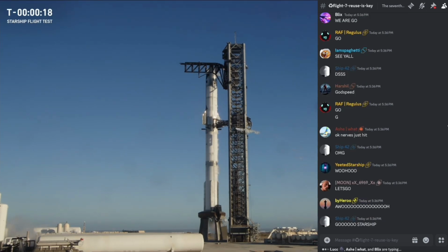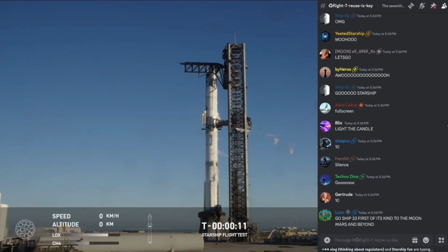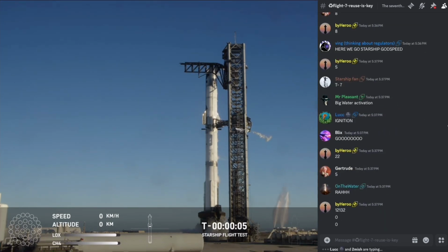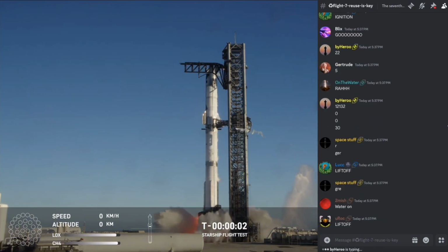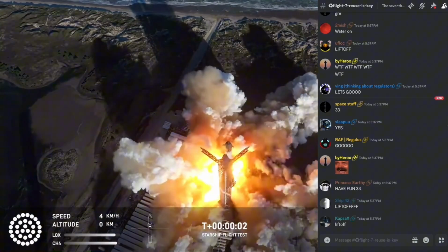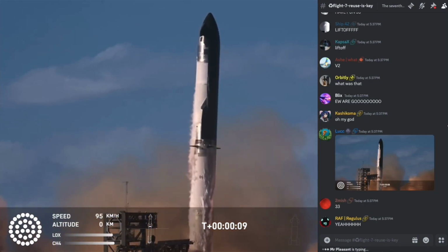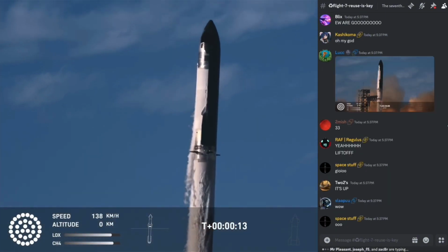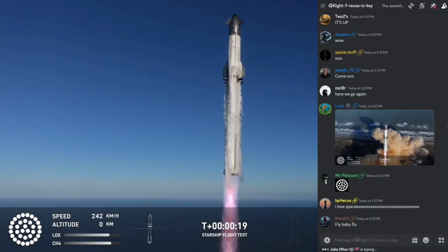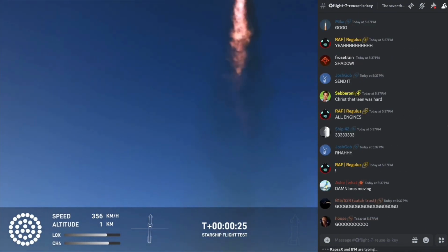And 20 seconds. T-minus 10, 9, 8, 7, 6, 5, 4, 3, 2, 1. We have liftoff. Vehicle's pitching downrange. Booster chamber pressure is nominal.